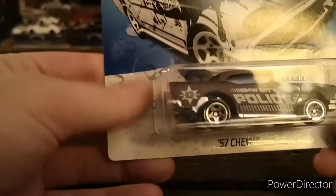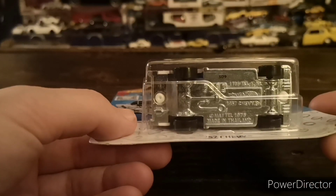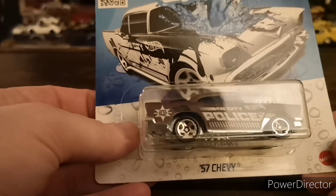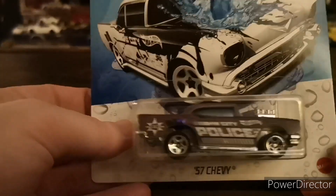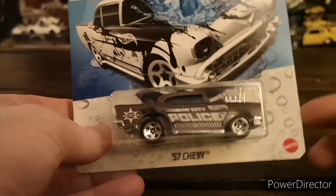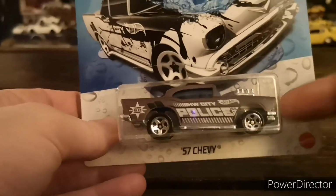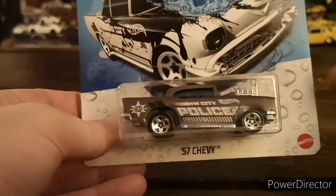So as most of you probably know, these are metal based castings but with a plastic body, which is kind of cool because you can actually do body swaps on these if ever you want a metal base for your 57 Chevy. So we'll see. For now, I'm not really sure what I'm going to do with it, but I would like to transfer the metal base onto a multi-pack exclusive flamed version, gloss black with the flames that I have of this. So I'm thinking of doing that potentially.